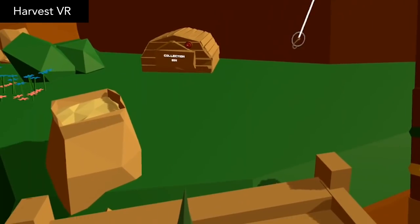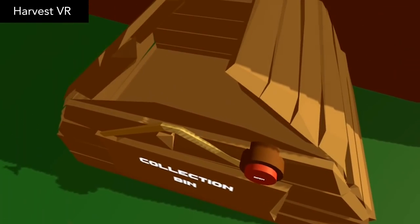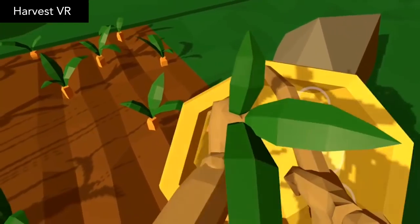And the atmosphere is perfect for this kind of game. A simple but pleasant visual design with a good atmospheric soundscape. For a relaxing sandbox farming game, I highly recommend it.